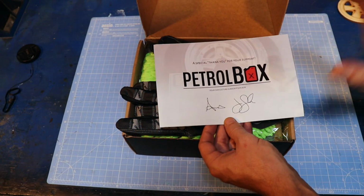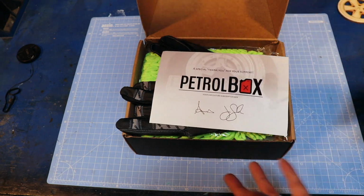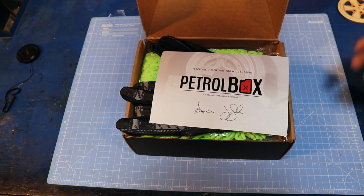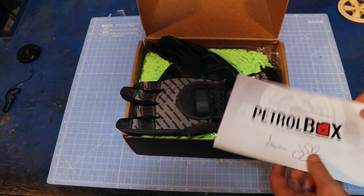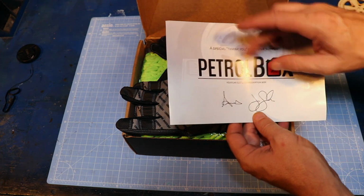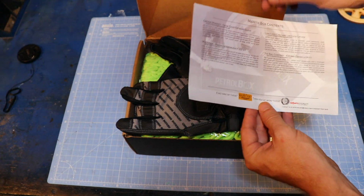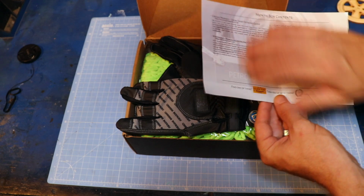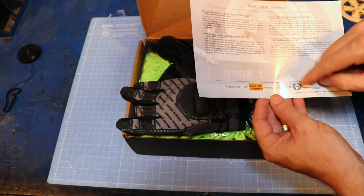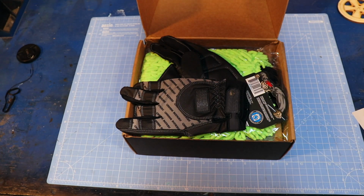Petrolbox is a monthly subscription box you get in the mail with monthly car enthusiast random stuff. It'll be anything from tools to car products to t-shirts, you name it, it'll be in there for cars. Thank you for your support from the Petrolbox team. Their signatures are there, I guess, of the owners, the people that run it. Monthly box contents. It's going to give you a list of everything that's in here, plus the monthly contest of the golden ticket with the Roadiform wheels. So let's go ahead and go through it.